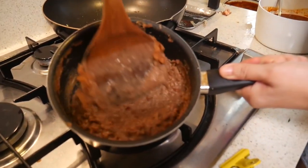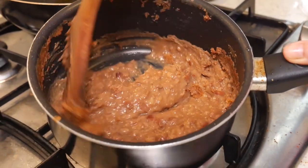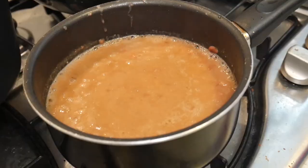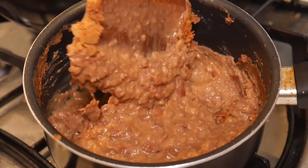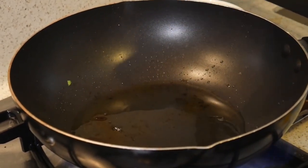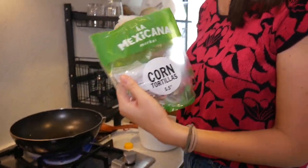So this is the paste of the refried beans. That's the texture you want. We cook them on slow heat, 20 to 30 minutes, and there you go. Like I mentioned, it's a fried enchilada. So I'm going to use vegetable oil with high heat. These are the tortillas we find here in Singapore.